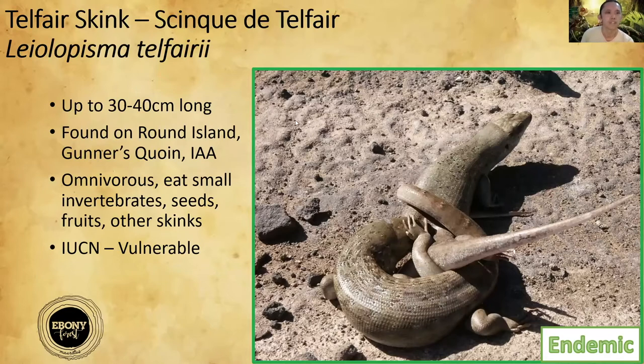So the first one is the Telfair skink, le scinque de Telfair. And this is the biggest of our endemic skinks, and grows up to about 30 to 40 centimeters long. They are found on Round Island. They've been reintroduced to Gunner's Quoin and Ilot Sancho. And they are omnivorous, and besides invertebrates, they also eat seeds, fruits, and other smaller skinks. They've been listed by the IUCN as vulnerable. These two on the photo are adults, and this one is a photo of a juvenile.